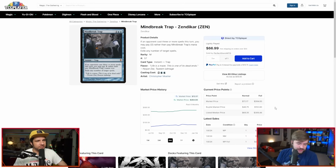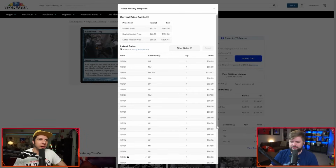This is one I feel it in my fingers and I feel it in my bones. We get a reprint of this one. Hello, $5 Mythic. We talk about Portal 3K cards that are extremely old, and then they get the reprint and they go from like 300 down to 5. It's a very niche card. I'm looking at the moderately played foil down there for $225. It has 1 printing. That's really the takeaway here.